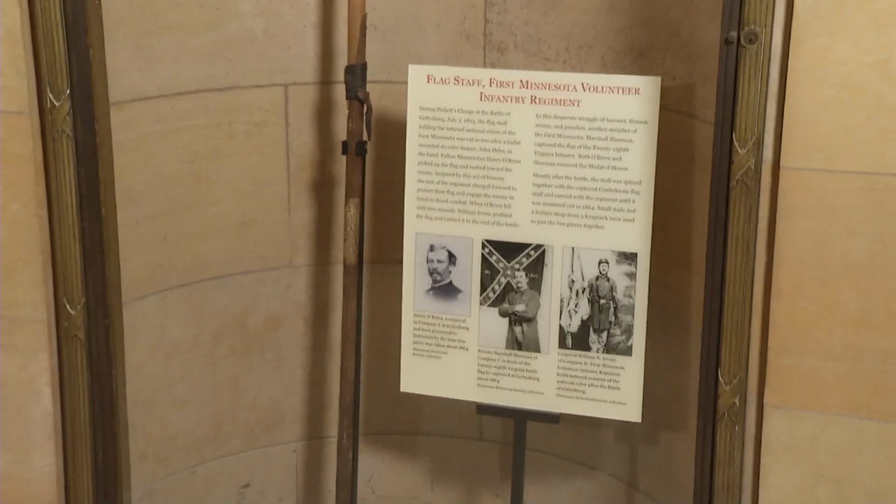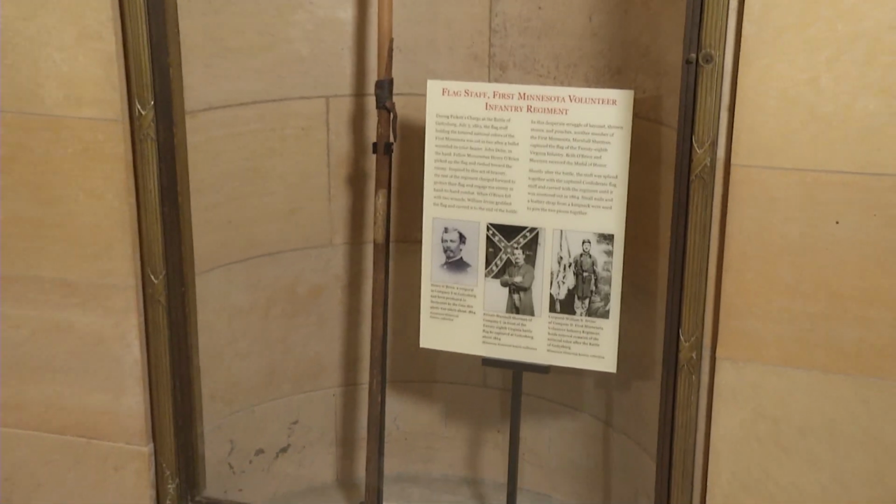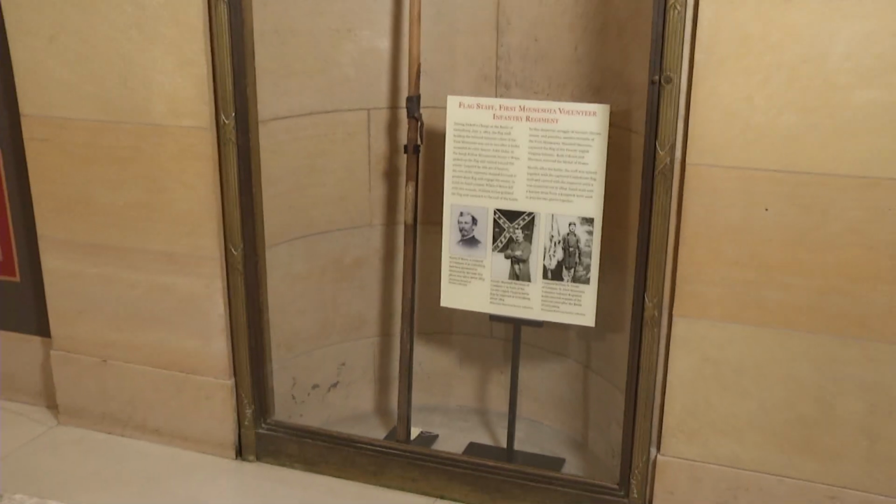One of the most unique Civil War artifacts on display in the state capitol is a flagstaff that barely survived the Battle of Gettysburg and now symbolizes the joining of the North and the South. Brian Pease has more. We're standing here outside the Capitol Rotunda next to the flagstaff from the 1st Minnesota Volunteer Infantry Regiment, which is one of the most important artifacts in Minnesota history from the Civil War.